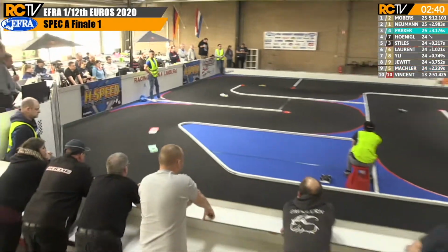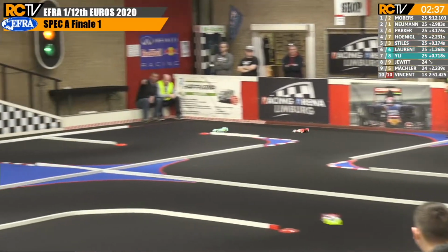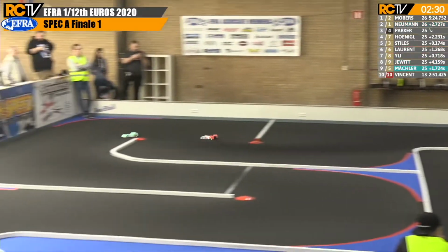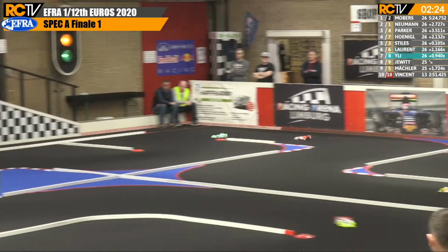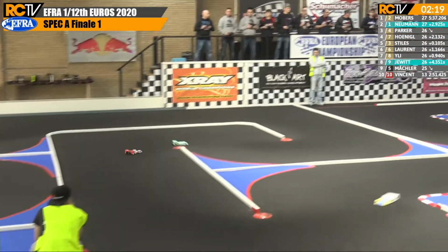We'll run with this just for a little bit whilst it's the close battle going on there. Neumann's taking about a 10th out of Mobers a lap, but he's not going to get to him by the end without a mistake from Mobers. I'm just keeping half an eye on where Mobers is, but this battle that we're watching at the minute is our battle for 4th and 5th between Hupo Honigel and Mark Stiles.